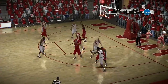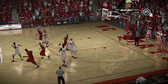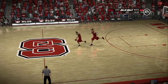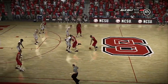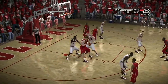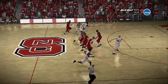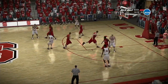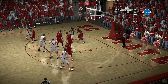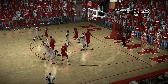He's open if he wants the shot. He tries the three. He drains it. Both teams looking to get things going here. Time to pick up the defense here now. On the outside. He fakes the shot for the bucket.